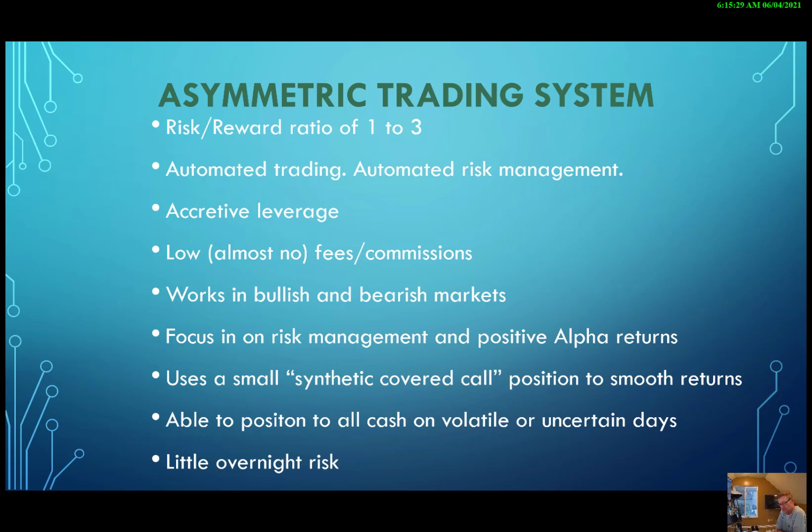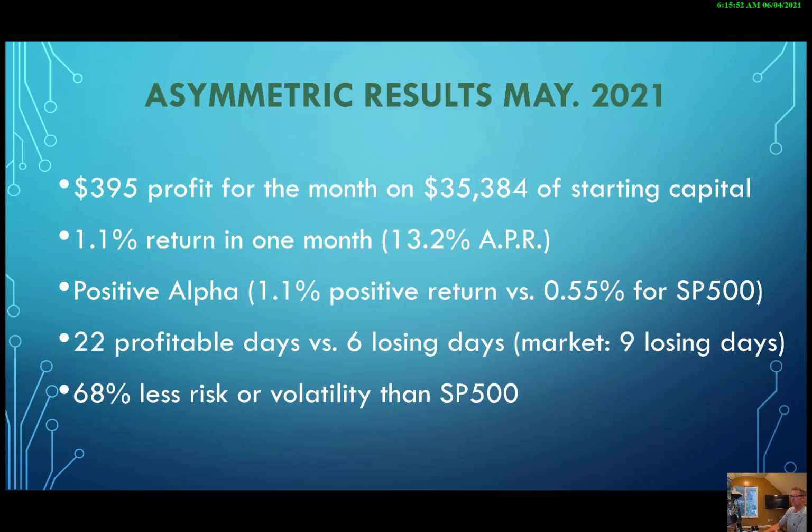In other words, taking less risk than the market but getting better returns. We do use a small synthetic covered call position in several of our core positions to smooth out those returns and give us a little bit of a buffer. And we're able to go to all cash on volatile or uncertain days. We did a portion of that just 2 days ago, and it gives us very little overnight risk. So a lot of cool things happening with the system.